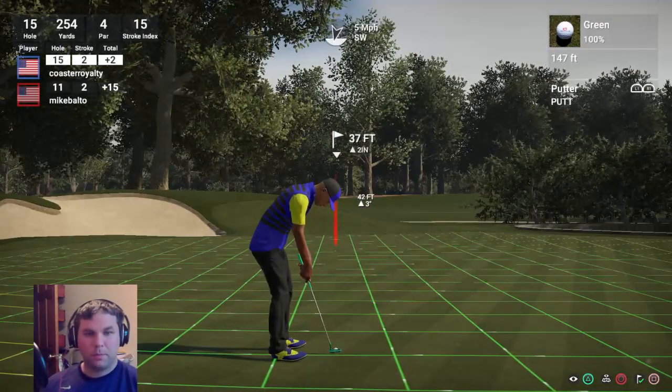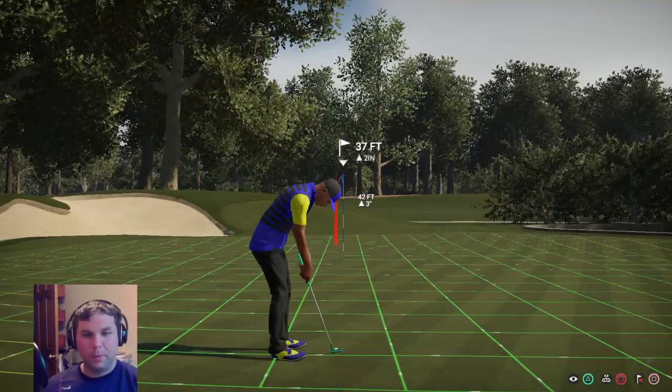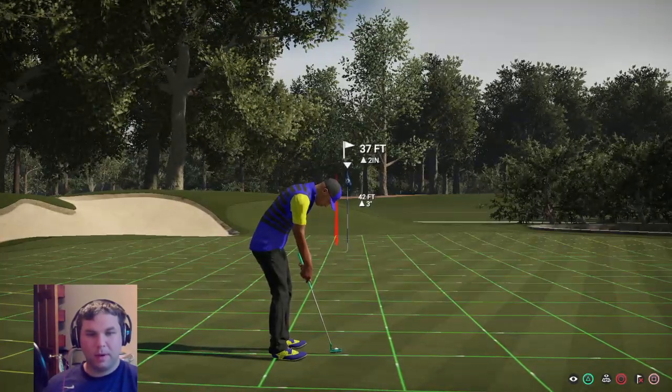You sink this next putt. Actually, I guess it's a little uphill. And now we're cooking. But this is for eagle, so if you can make this, you get a chance to really get some scores back. So I'm going to leave it about right there, I think.